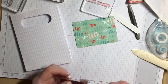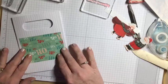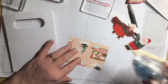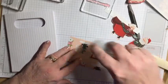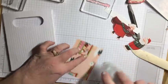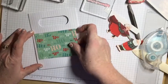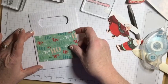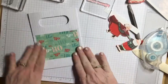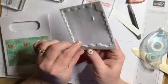And what I'm going to do is attach this to the front of the bag to just give it some background. So let's do that first. I'm just decorating, as I said, the front of the bag. I am going to put this sort of in the middle. And then using dimensionals, I'm going to pop Mr. and Mrs. Santa Claus up.